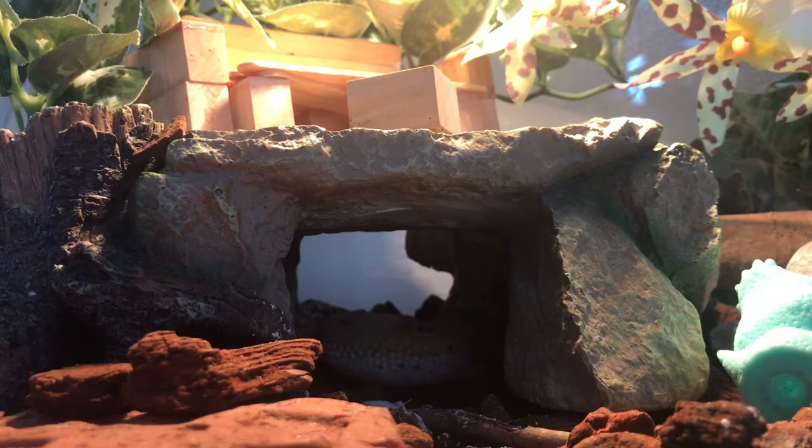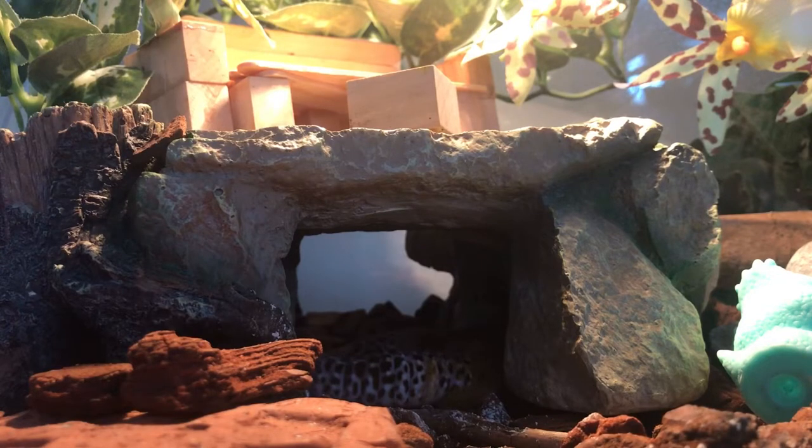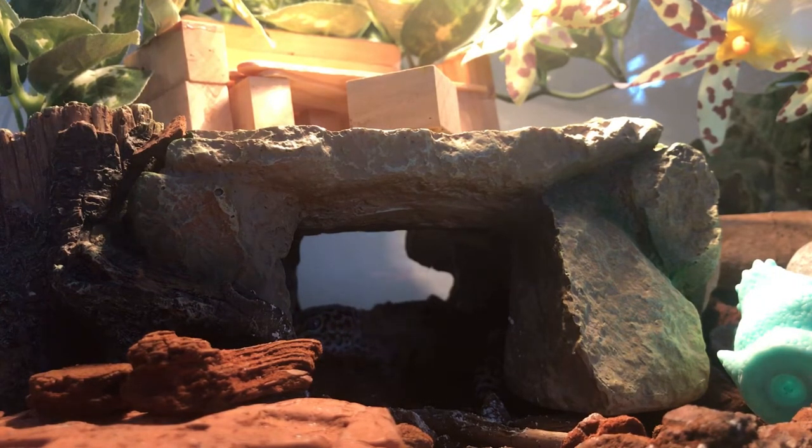So, what I'll do is I'm just going to chuck her crickets in and she can hunt. Because it is important to make sure your leopard geckos have as natural life as possible. So obviously allowing her to hunt is really good. She's got nice loose substrate so she can dig, because it is natural for leopard geckos to dig in the wild. They like to live in between slates of rock, underneath things, so she's got lots of places where she can dig and hide away.